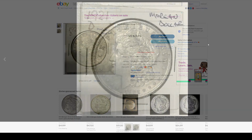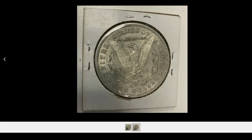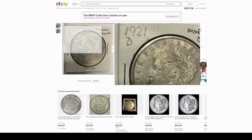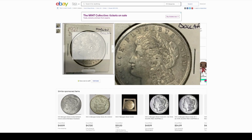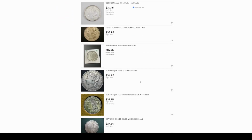Now, I can already tell you guys that there's luster involved. You can see the reflections of the light on the surface of the coin, and it looks like a natural type of luster. So it looks like the surfaces are somewhat flat. So definitely not an uncirculated piece, but something in the AU range. You could buy those for a lot less money, but I guess if you're looking for one right now.